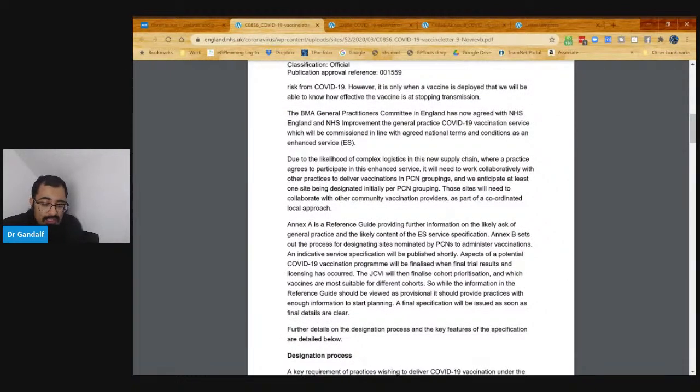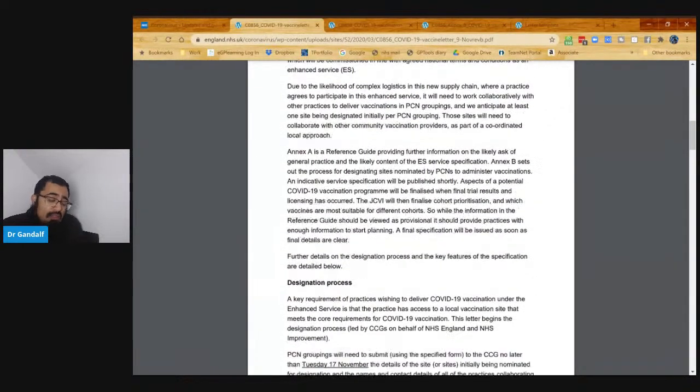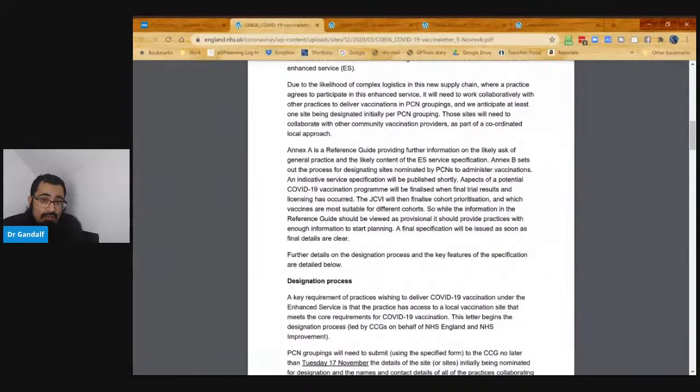It also lists, in terms of the funding guarantee of QOF, what has previously been mentioned. And a key word that it talks about is using PCN groupings. So this is not necessarily that each PCN itself has to deliver this care. It can be done by groupings of practices, and that can be within their own PCN, or it can also include other practices outside of their PCN.